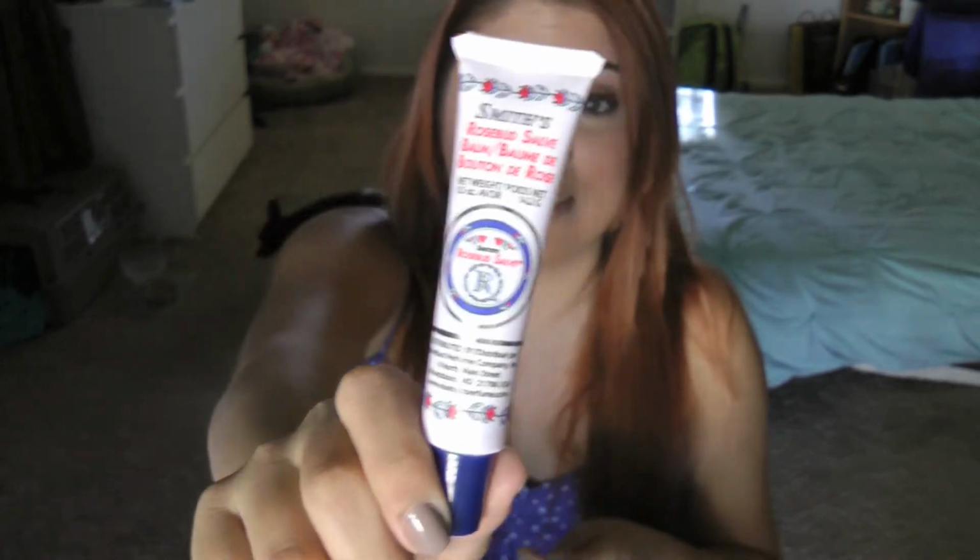Then next, I'm going to be moving on to makeup products. The first product I'm going to be talking about is a lip product. You guys know I love my Jack Black lip balms to pieces, and I just recently did a haul talking about this product. I can't decide if I like this product more than the Jack Black lip balms, but I have been really liking the Smith's Rosebud Salve. It's really nice. I really like it.